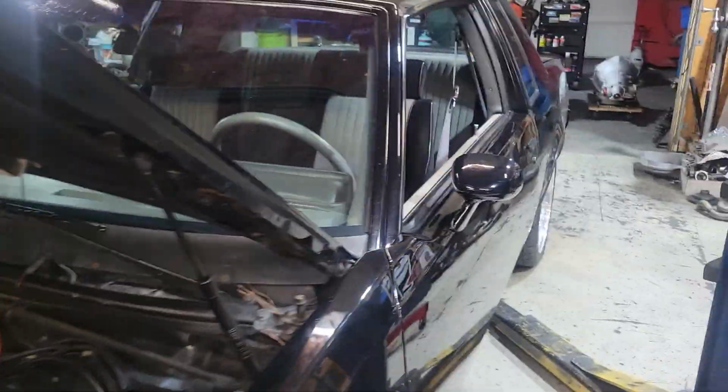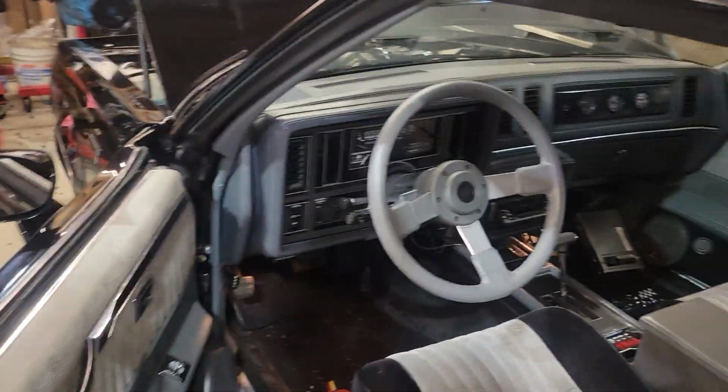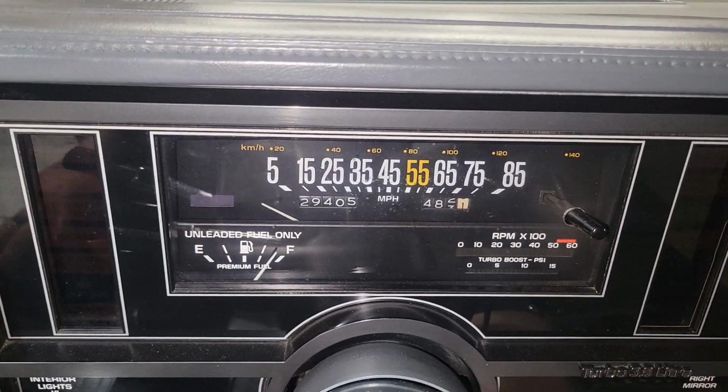Somebody's painted the car. It's a very nice paint job. Aftermarket wheels. It's got a lot of aftermarket stuff on it. It's a lower mile car, but it's not a very stock car. I'm hoping that's true. I was told it was 29,000.